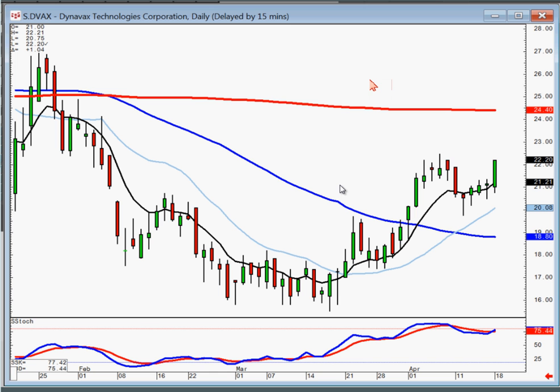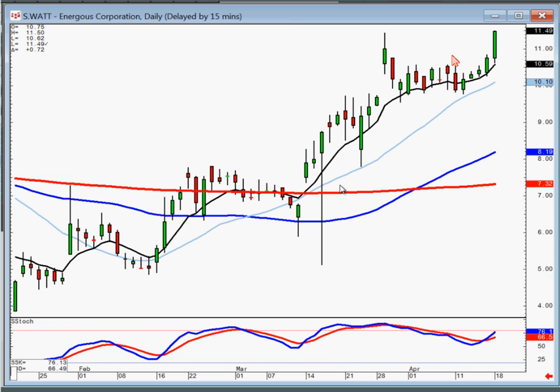DVAX, another fry pan bottom, J-hook pattern. Where's the next likely target? The 200. But if this is wave one, more than likely they'll make the top the next target. Okay, so the fry pan bottom also, another good pattern. That's why we were buying Watt today.